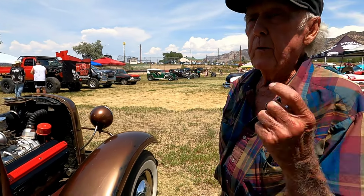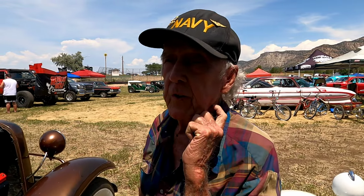Yeah. I was in high school, I graduated from high school in 56, and when I found the truck, I found it in 55, and I paid payments on it when I was still in high school.